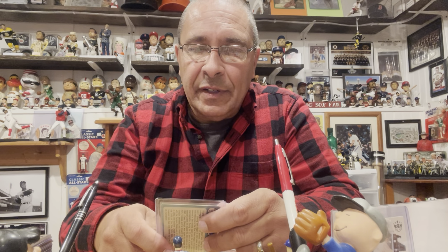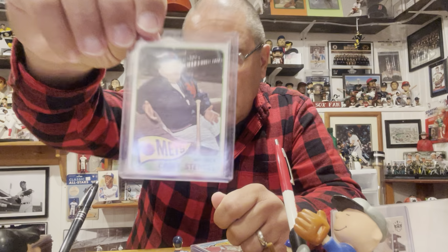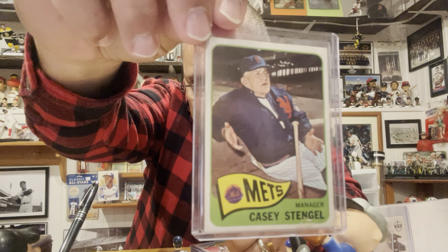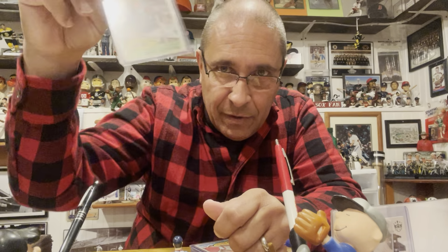Right, you have a 65 Topps card of another famous New York Yankees manager, but in this card he's with the Mets. It's Casey Stengel. Looks like he's telling some stories there. He's talking to some people. Top step of the dugout. Great character.